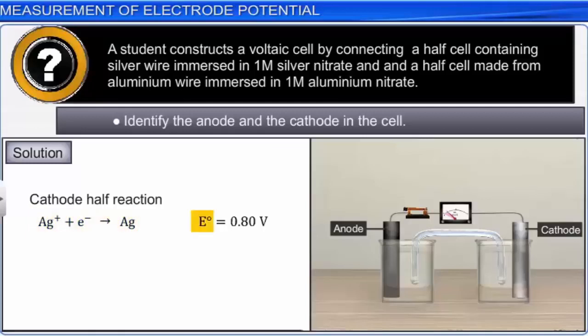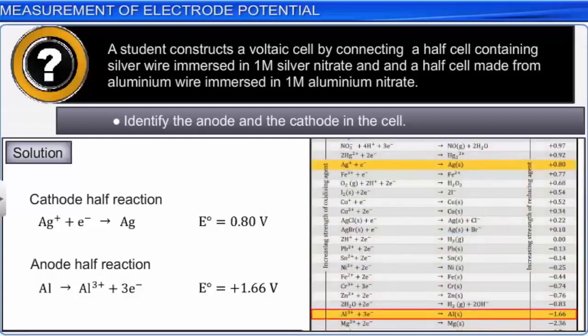At the anode, aluminium metal loses 3 electrons to form an aluminium ion. Compared to the standard reduction potential table, we have flipped the reaction. Notice also that the sign of the electrode potential changes as well when we write the oxidation half reaction.